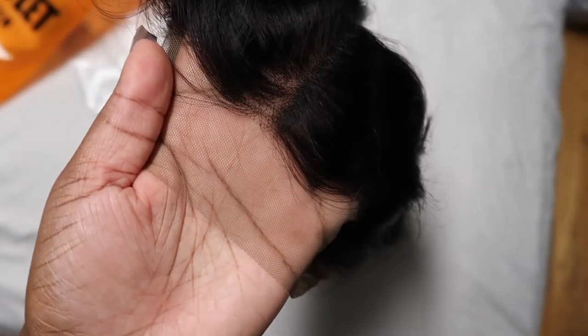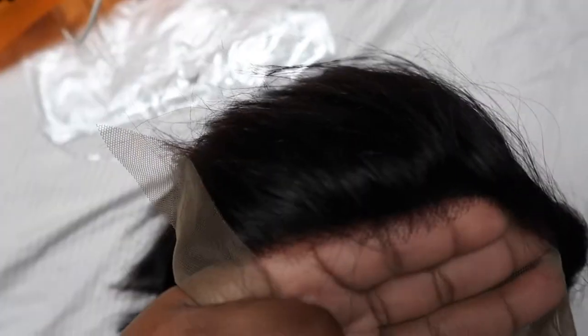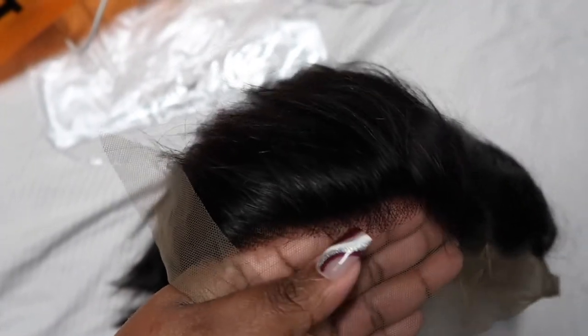As you guys can see, the lace is already tinted a little bit. This is how it came. And as you guys can see, it's really, really HD. And the hairline is already pre-plucked. But I'm gonna obviously pluck a little more so it can look a little bit more natural. But yeah, I just wanted to show you guys the wig.